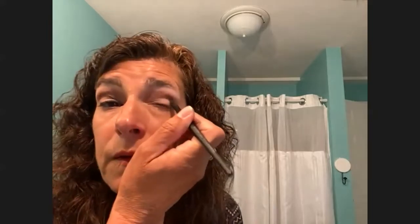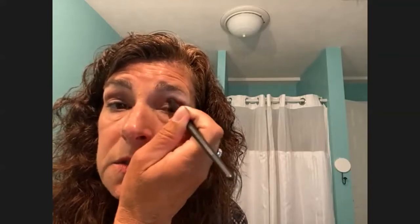And then what I like to do is take one more color, and today I'm using Sweet Plum, and just put it on the outer corner. And using tapping motions just to press it in there, but then I like to use my blending brush to just blend, blend, blend. Something that you make sure you don't want to do is have your color fall below here. So make sure you keep it up because we want to lift everything up.